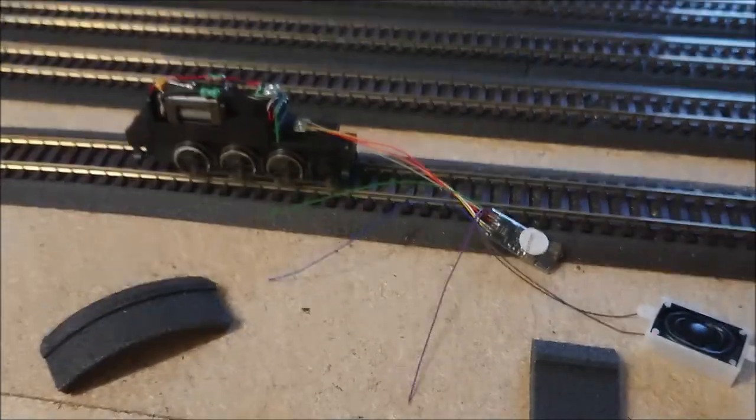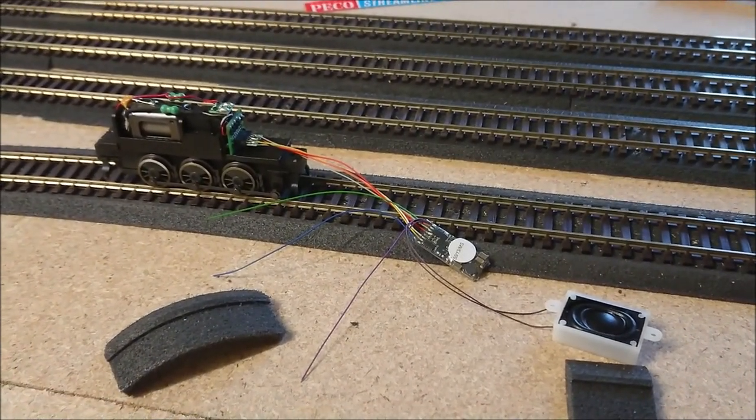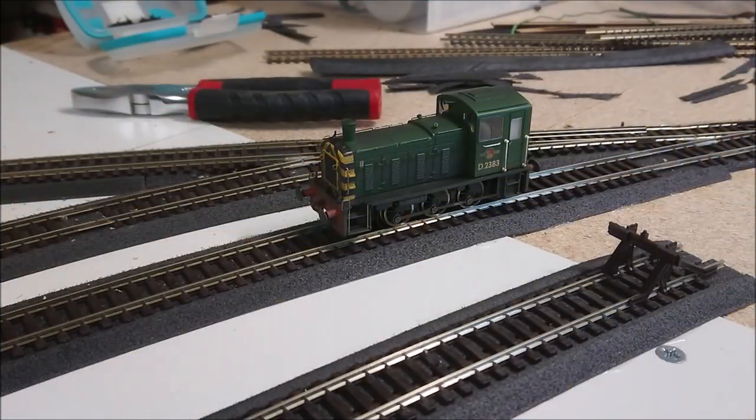Might have to invest also in perhaps a stay alive capacitor, I think. We'll wait and see anyway.